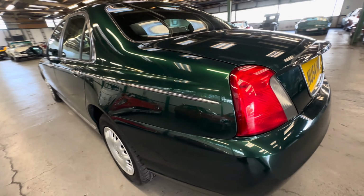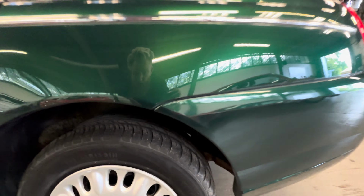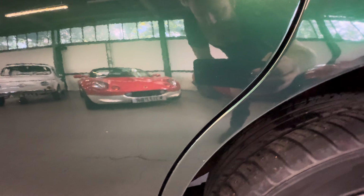As we come down onto the left-hand side rear quarter, lovely and straight down the rear quarter itself. And around that rear arch, once again, no corrosion at all coming through the rear arch.